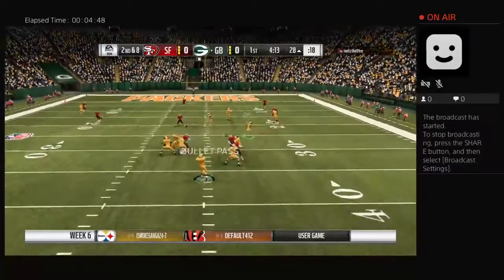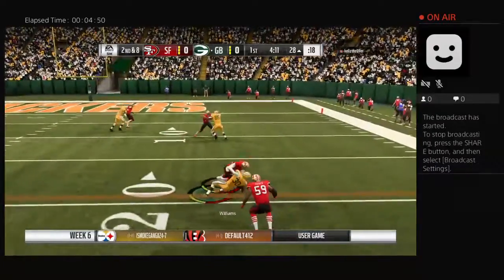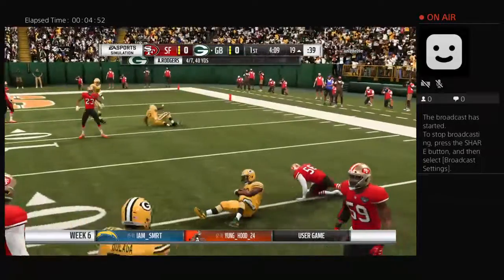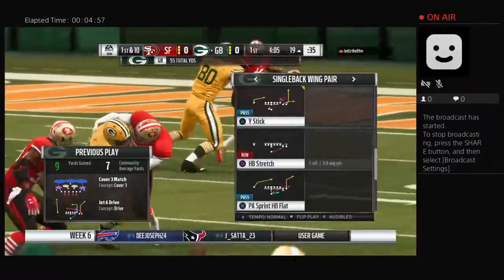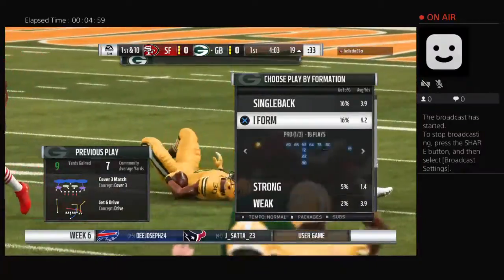On 2nd down, here's Rodgers. It's caught on the right side, Williams. And he'll be brought down inside the 20 at the 19. It's a 9-yard gain, and it keeps the drive moving.